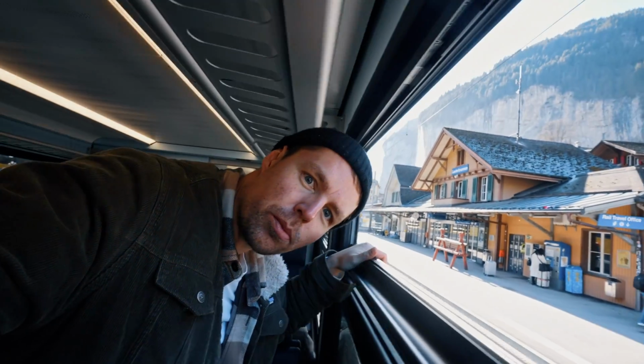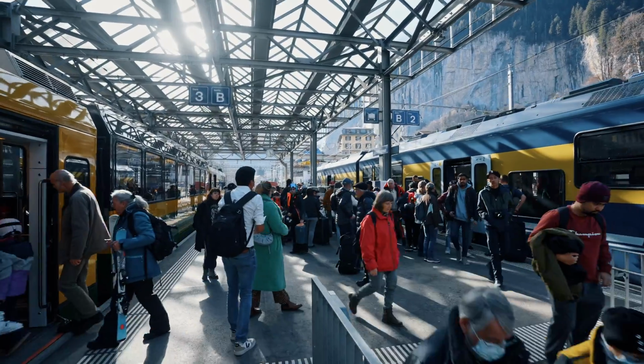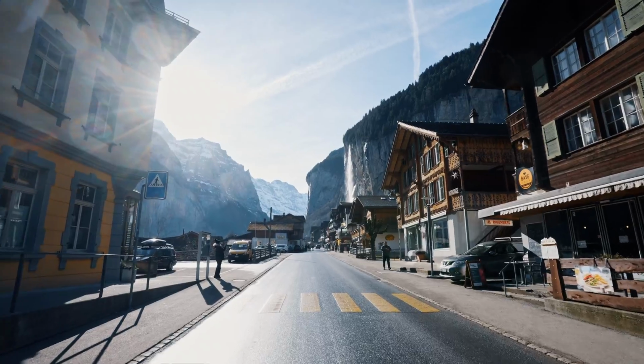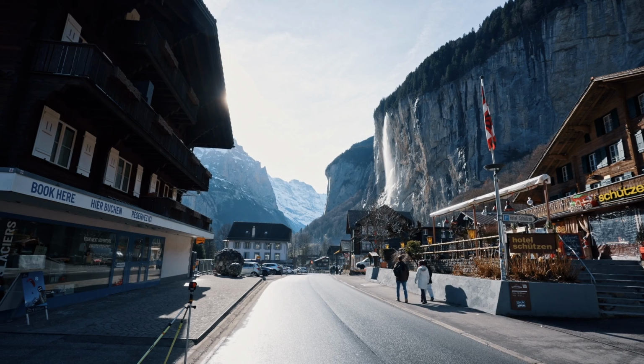Alright, made it to Lauterbrunnen. It's a nice little village here and the weather is so beautiful today, so lucky. And the waterfall is right there, just coming down behind the houses here. Well worth the stop if you come to Interlaken.